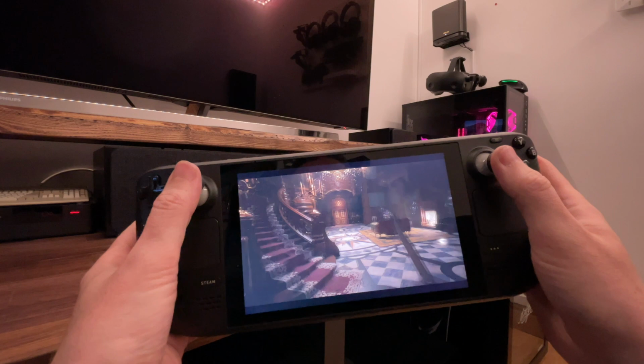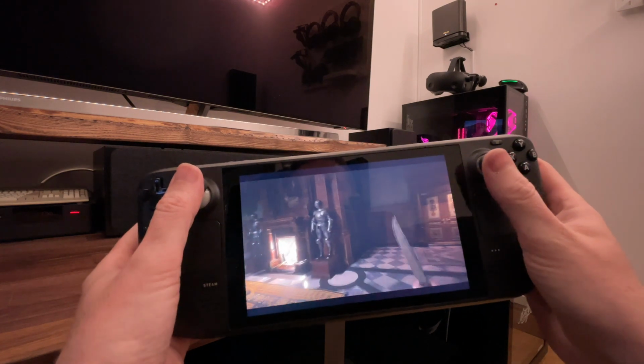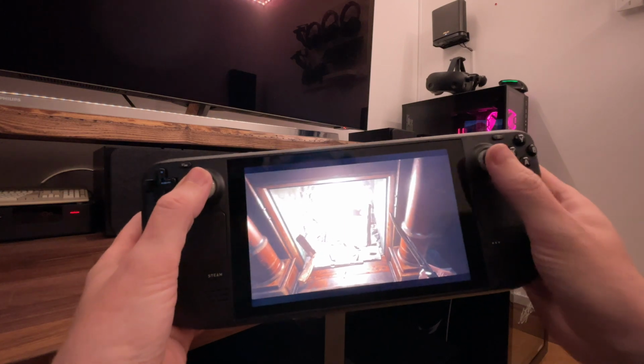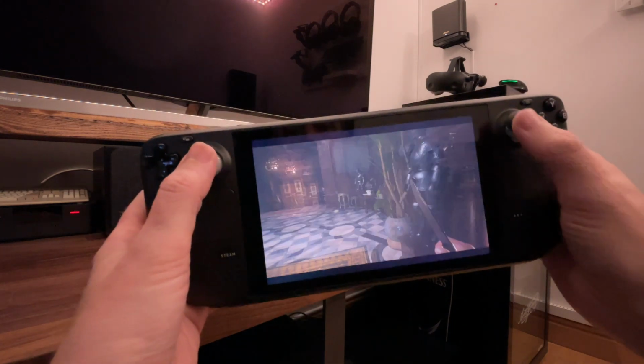With default graphics settings and running at 720p, you can see the game is running nice and smooth, with no apparent graphical issues, or stuttering, or slowdowns.